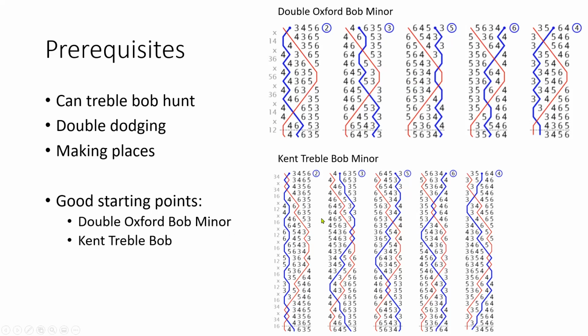And as James has mentioned, Kent Treble Bob is another stepping stone. You're ringing twice as many changes, and the bells are moving quite a lot more. So that's what I think the prerequisites are. Other people might have other suggestions.